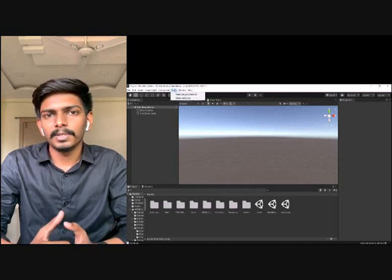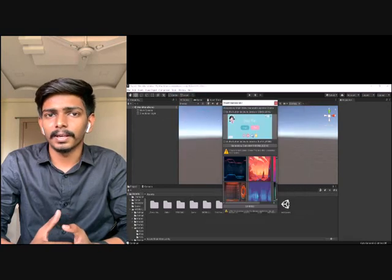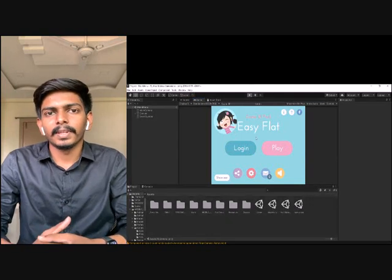Now let us talk about the object spawner module. Using the object spawner module, the user could easily generate or create 3D objects with clicks. The user could create both pixelated as well as triangulated objects.